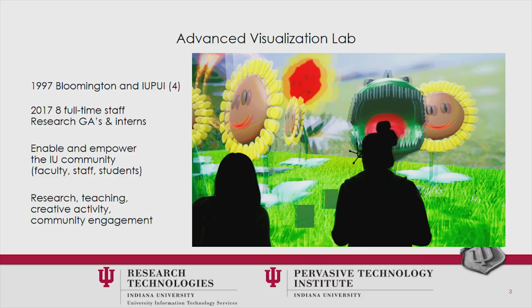So the lab actually started in 1997, and that was before I got to Indiana University. But they had a cave in Bloomington, Indiana, which is about an hour south of Indianapolis, where we have the IUPUI campus. It's a joint campus between Indiana University and Purdue. In Bloomington, we had a cave, and in Indianapolis, we had an immersive desk. There were four staff, two on each campus, and now, today, we have eight full-time staff with a plethora of research GAs and interns.